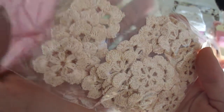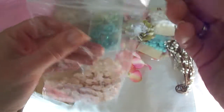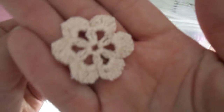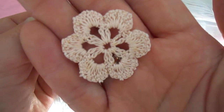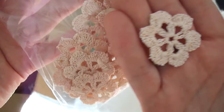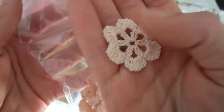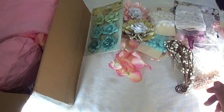Crochet flowers. Love them. I'm actually working on a project right now with this color in it. And these are ivory or very, very light peach color. Beautiful. Wow.